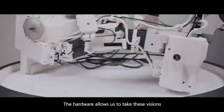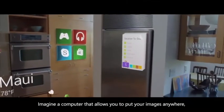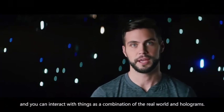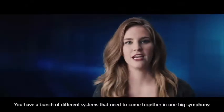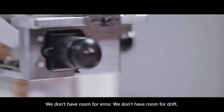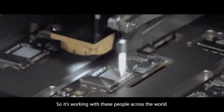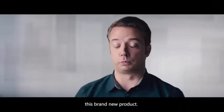The hardware allows us to take these visions, these ideas about these new products, and make it all real. Imagine a computer that allows you to put your images anywhere, and you can interact with things as a combination of the real world and holograms. You have a bunch of different systems that need to come together in one big symphony. Every time you think you understand it, it's like peeling an onion. There's suddenly another layer of things which you realize, oh yeah, of course, we have to figure that out now. We don't have room for error, we don't have room for drift, we don't have room for those normal things that happen in a device. So it's working with these people across the world and bringing it all together into this brand new product.